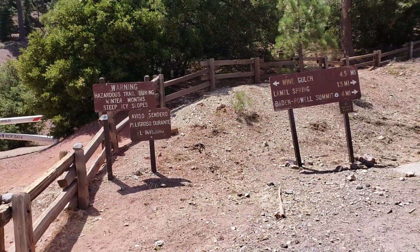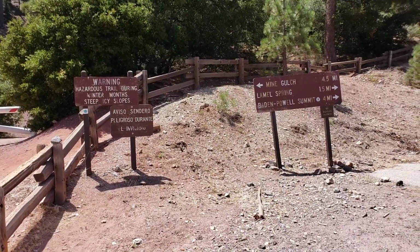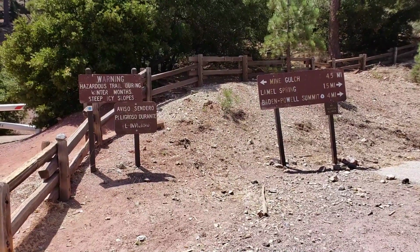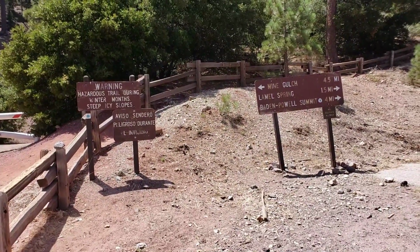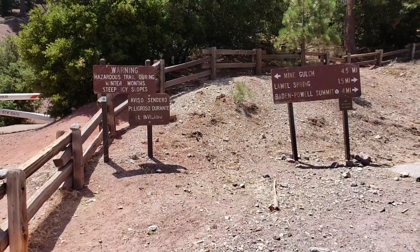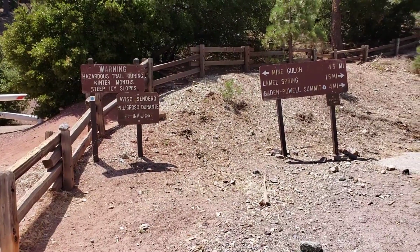Vincent Gulch is an awesome little hike too, by the way. There's some really good camping spots down there when you hit the stream. Maybe 5 to 7 miles round trip, something like that. Not too bad. Anyway, it's probably going to be a short video. I'm going to try and get as much as I can, but that's only maybe a 2-mile hike. Not a whole lot to see other than some trees.